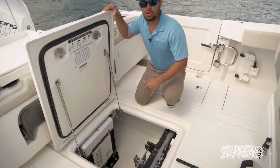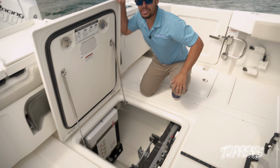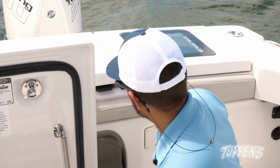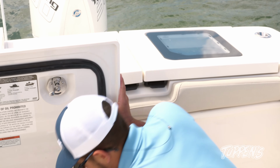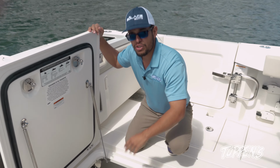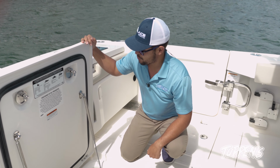So notice another cool quirk and feature is these handles right here to turn your seacock valves. The seacock valves allow water to come into the boat to allow for the raw water in the Livewells. If ever you had to close them in an emergency, you could do it from right here. We also have your fuel tank here as well exposed, so you can shut down your fuel lines in quick emergency scenarios.